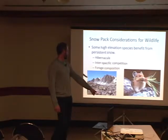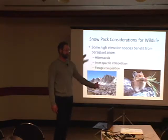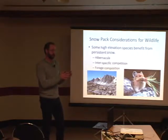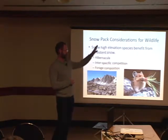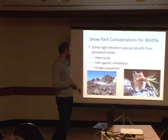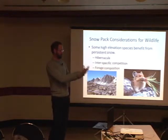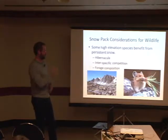But as the snow lessens, it opens up new territory for other species that don't like having the snow during the winter, especially being able to access those areas earlier in the spring, whereas most animals have to wait for that snow to melt before they can climb up the hills to graze the glorious pastures. Now they have instant access. They can get up there very quick and start browsing and basically competing with the pika for its food resources.